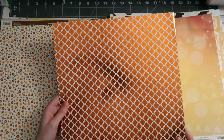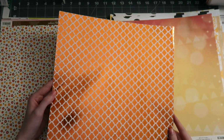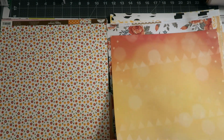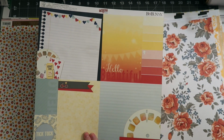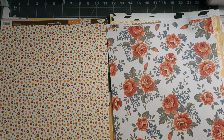I am getting rid of this one. I can't remember where I got it, but I think it was a pass it along box, and as you can tell, it's orange foil. I'm really intimidated by foil papers, but I know someone else will love that. This is Bo Bunny, not my style. I actually had the chipboard collection to go with this, and I've used a majority of that already, so a lot of this won't coordinate with much in my stash, so I'm going to pass that one along.